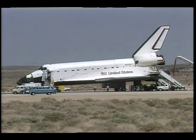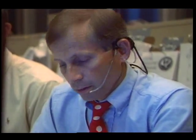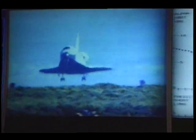Still on glide slope and center line? Yes, sir. Okay. Endeavour, you're on glide slope on center line. Surface wind 360, 2 peak 4. Roger. Copy.